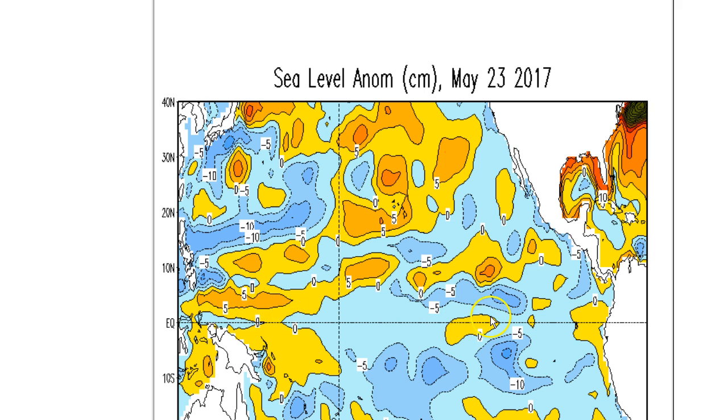What we see here is a little pocket of warm water off of South America, suggesting maybe some weak kind of Kelvin wave. In fact, there was a tongue of warm water a couple of weeks ago that went from here the whole way out to here and back, certainly suggestive of a weak Kelvin wave, but it's making its way off towards South America, kind of falling apart along the way. And again, this does not indicate any copious amount of warm water over in the West Pacific.